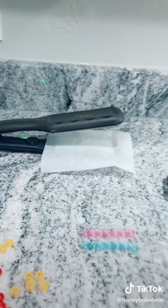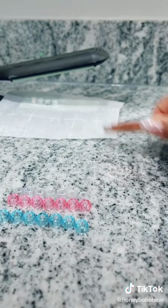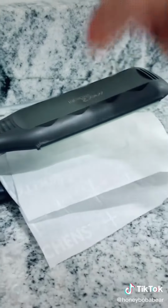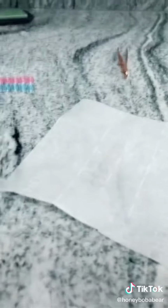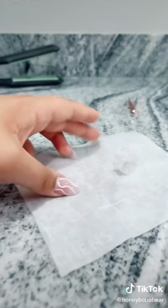Putting some parchment paper down and I'm gonna use tweezers so I don't burn myself. I'm not gonna do it, girl. I was just thinking about it. I'm not gonna do it. Putting another piece on top and gonna close it. Oh my god. Ew, it stinks, but that's what it looks like. Holding it like this until it cools down. Wait, did I do it?